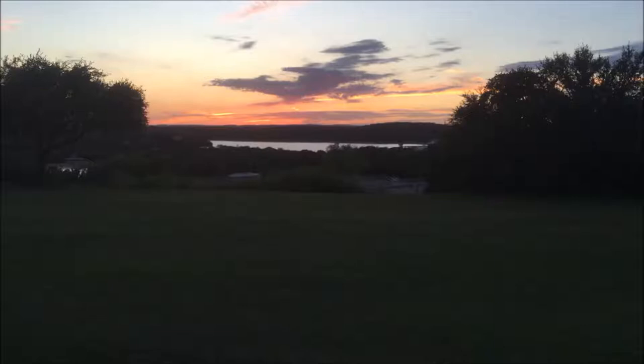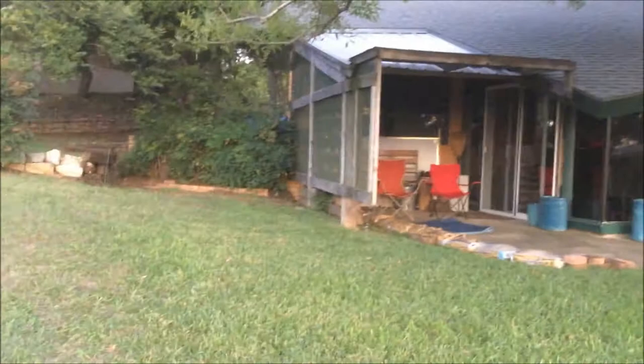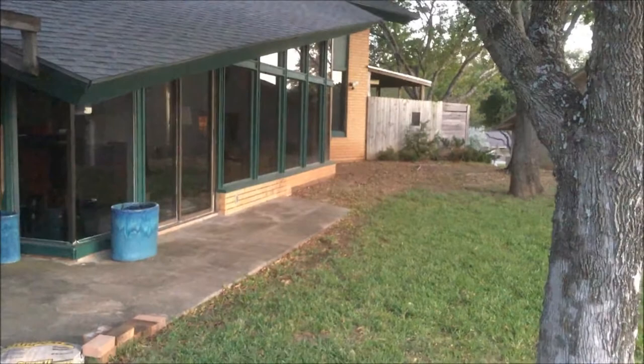So, I'm already in the back, but I'm going to... So, we go from this to this. Desperate need of help. This is my back patio. Beautiful wall of windows in the back. It is in much need of help. I have an area over here that is a retention wall, if you will.